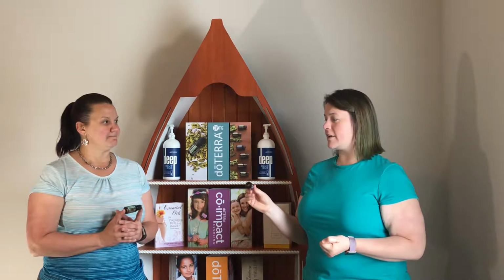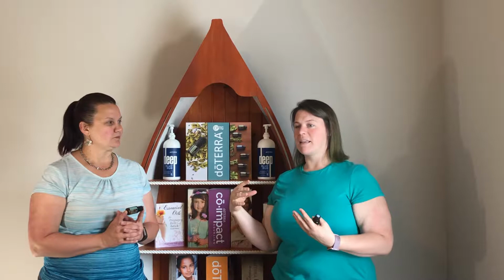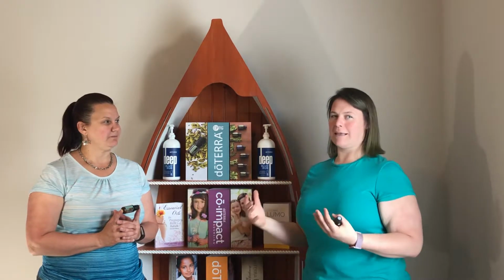So it's a little bit different, but it's not going to be as mentholy, so it's a little bit less potent for people that can't really take the menthol as strong. Both are really good for digestion, bloating, and nausea. So that's one thing to think about.